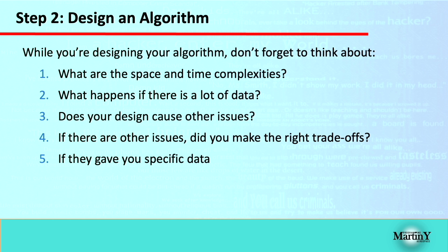And finally, ask yourself the question: if they gave you specific data, have you leveraged the information? Everything that they give you during the question, you normally need to use. So if you have some information left that is unused, then you're probably doing something wrong.